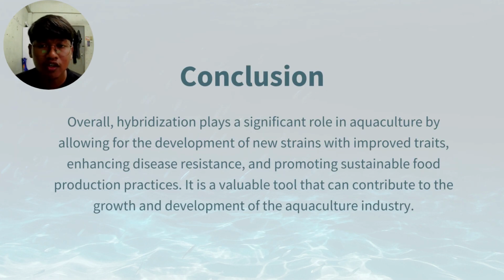Conclusion. Overall, hybridization plays a significant role in aquaculture by allowing for the development of new strains with improved traits, enhancing disease resistance, and promoting sustainable food production practices. It is a valuable tool that can contribute to the growth and development of aquaculture industry.